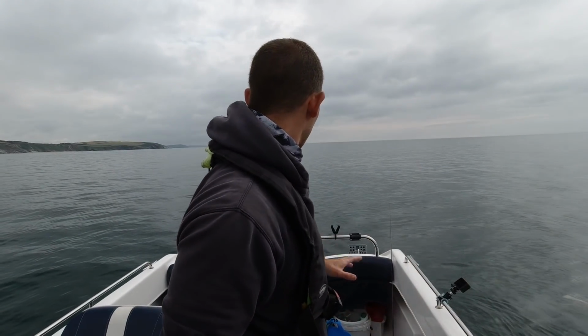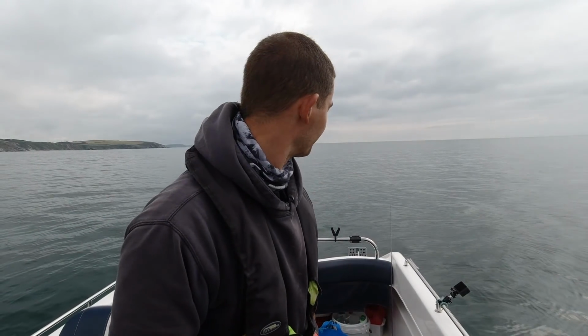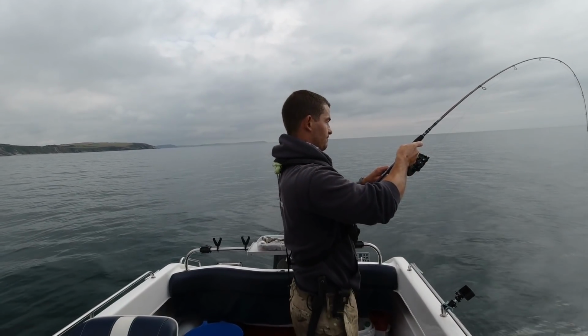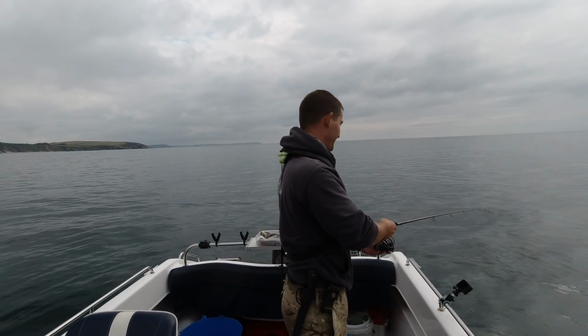Right, we're just coming up to slack water now. As you can see, it's slackening right off. It's going to be lovely. This is going to be the time when we're going to catch them. Speaking of which, yeah, that was a Ballan.